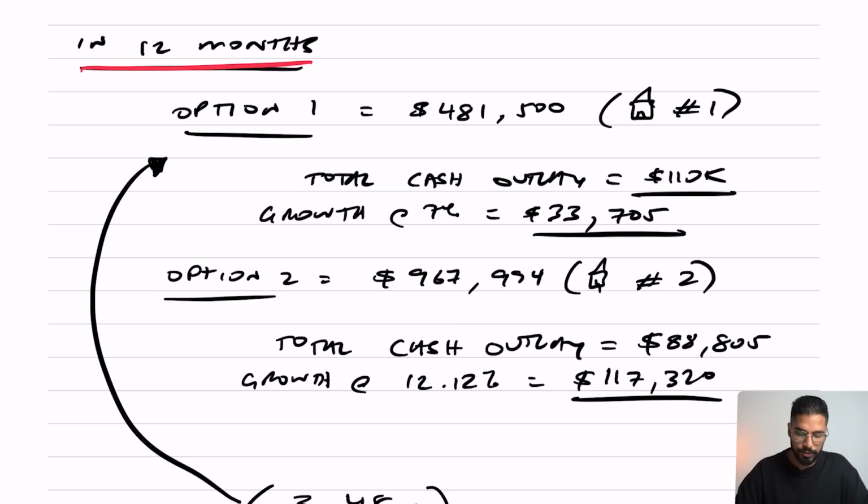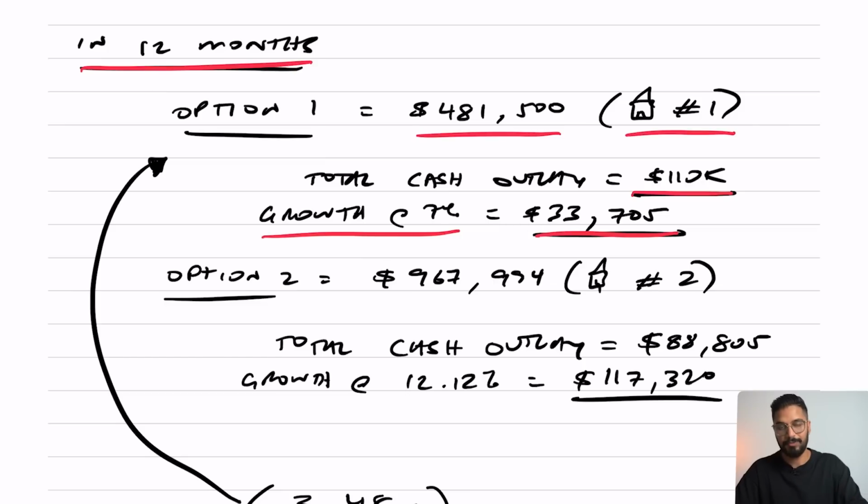Let's take a look at what this looks like in 12 months from now. In option 1, you've gone ahead and your property is now worth $481,500. You have 1 property. Your total cash required was $110,000, and growth at 7% would mean $33,705 that year. Now, that's expecting that you grow at 7%. Could be less, could be more.